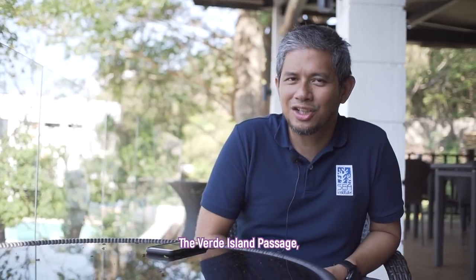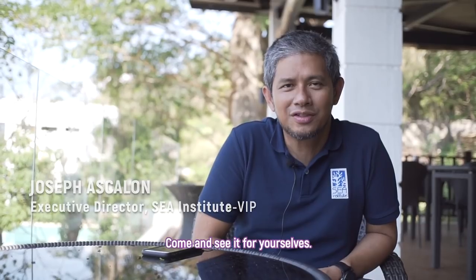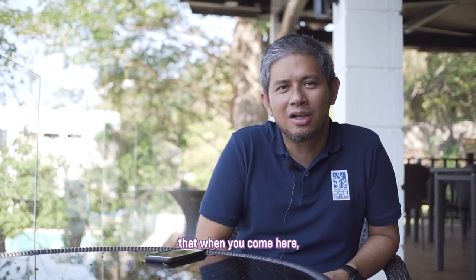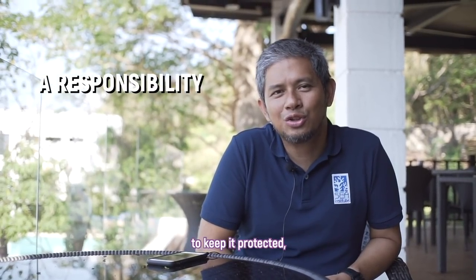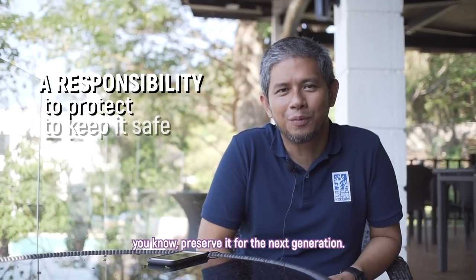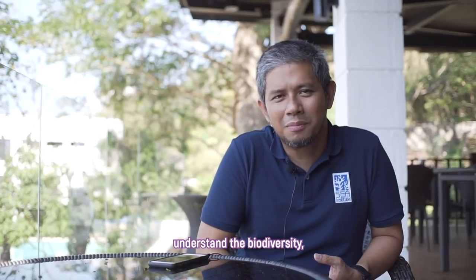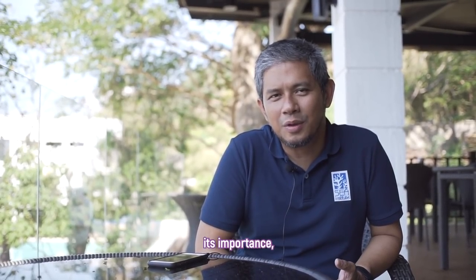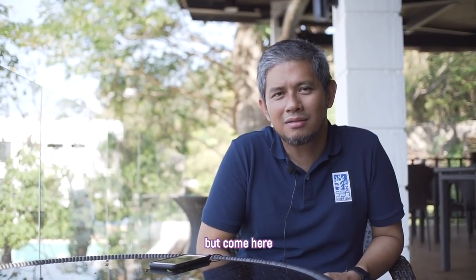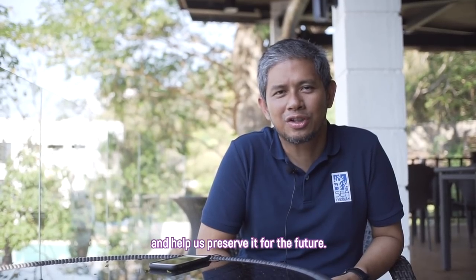The Verde Island Passage, it's beautiful, you know, come and see it for yourselves. But we also want to let you know that when you come here, you have a responsibility to keep it protected, to keep it safe, you know, preserve it for the next generation. So yes, come here, understand the biodiversity, the importance, and the impact it has on the communities here. But, you know, come here and help us preserve it for the future.